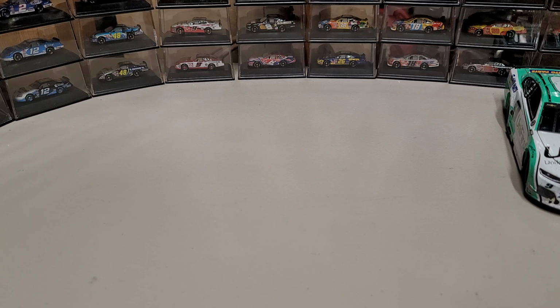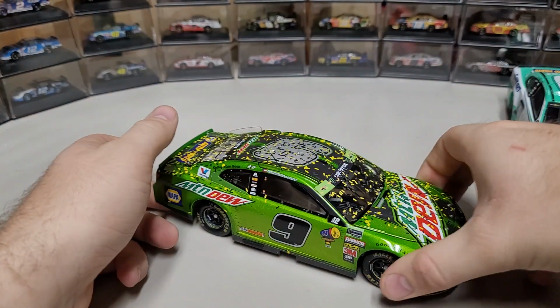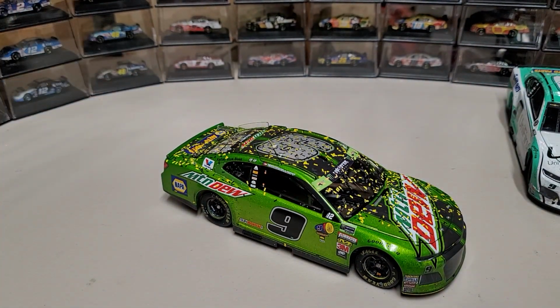Alright, so the next car in this video, I'm making sure I get the right one, and I do. Yes, so the next car in this video is going to be the 2018 Kansas Win. Now, this car was the first real Chase Elliott Grail win, sorry, from his Cup career. The rest of the cars on this list are all Xfinity or below racing series wise.